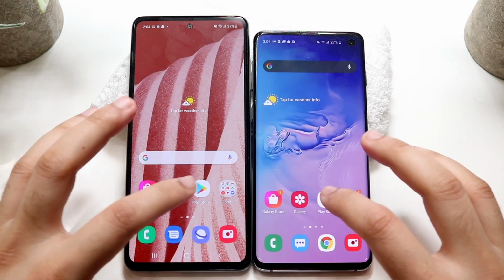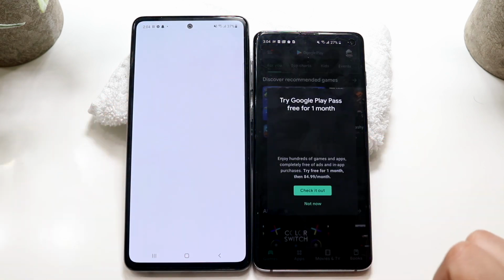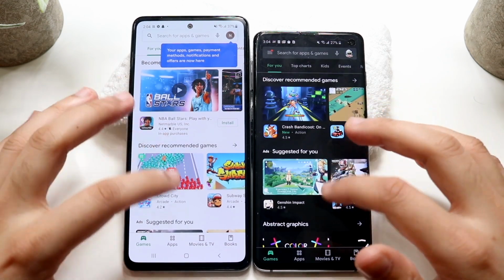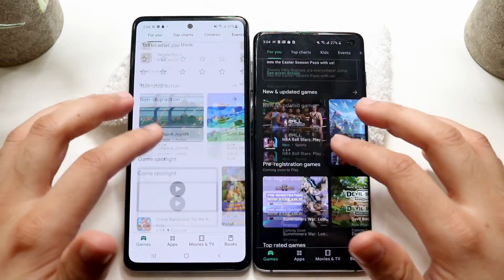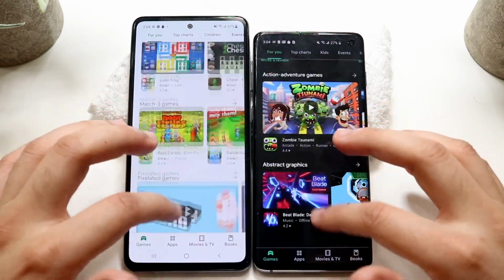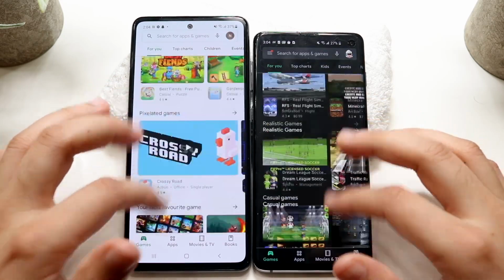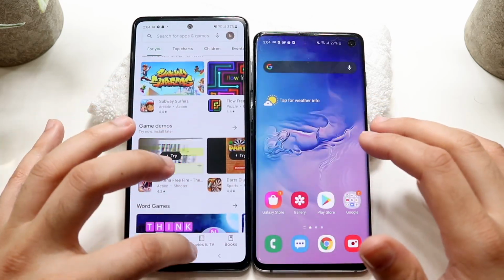Hopping out of this one, let's do Play Store, 3, 2, 1. And we did get a little bit of a pop-up on the S10. I think this one still would have been faster. Scrolling through, you guys can see that I think the S10 is still the faster one here, at least smoother-wise. I think the A52 was still actually pretty fast, but possibly the S10 was faster there.